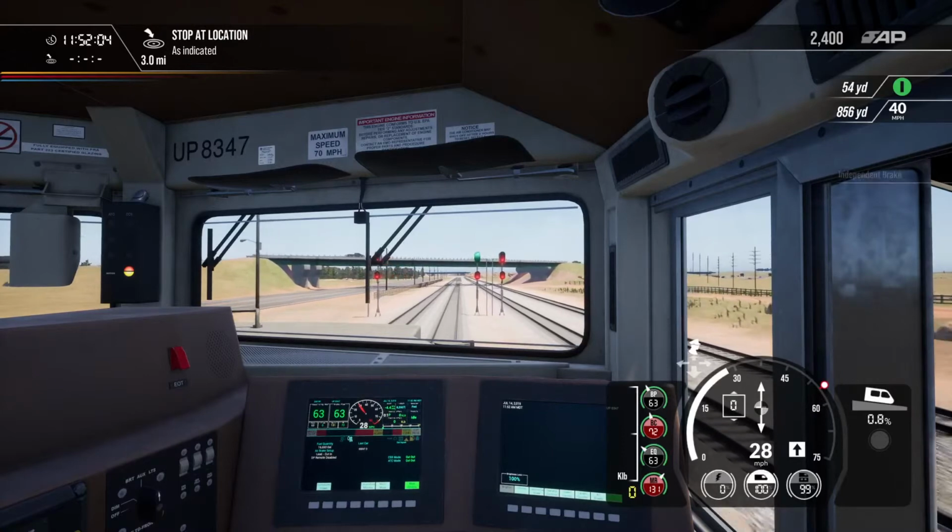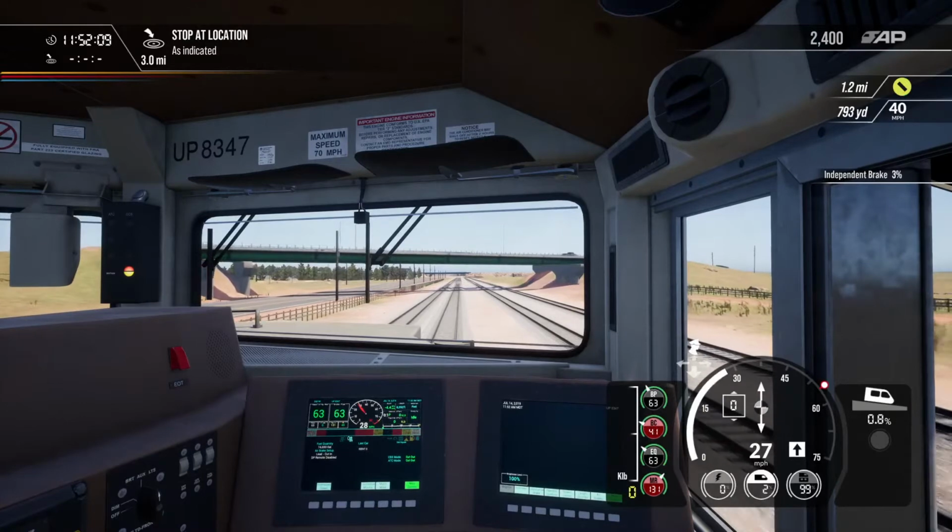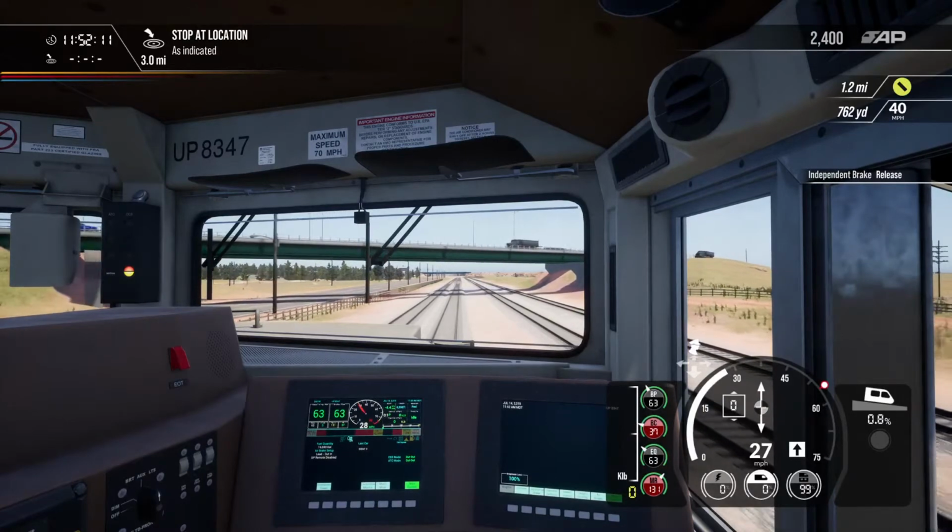Right, the gradient is significantly decreasing, so I think we can come off the brakes now. There we are.